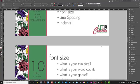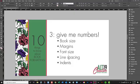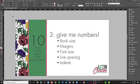All right, so let's go back to our list here, and we are going to talk about all of these things: the book size, the margin. We're not going to worry about font size since we already talked about it, but we are going to talk about line spacing and indents. And look, since we're working in InDesign, we can quickly lowercase the Rs there, so we don't see my mistake.